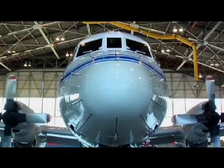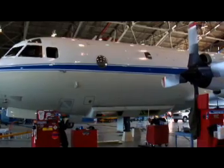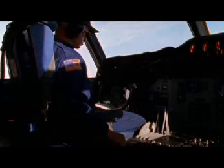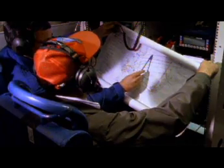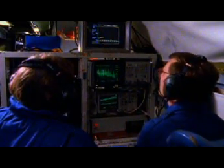The aircraft behind me is NASA's P-3 research aircraft. It's used as a platform for various remote sensors, and we're going to be using it in Greenland this year, as we have most years since 1991, to collect a suite of measurements that tell the scientists the thickness of the ice and how fast it's flowing out to the ocean.